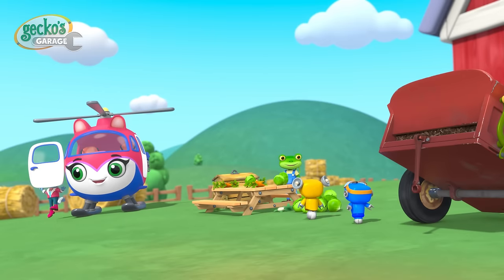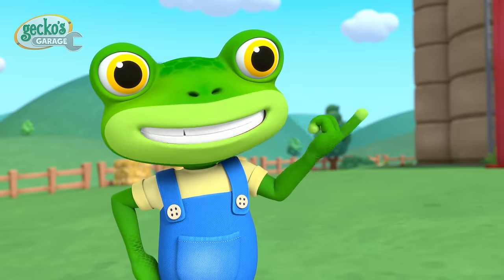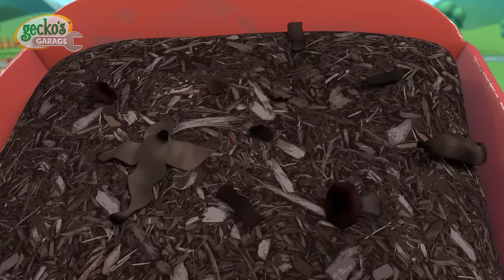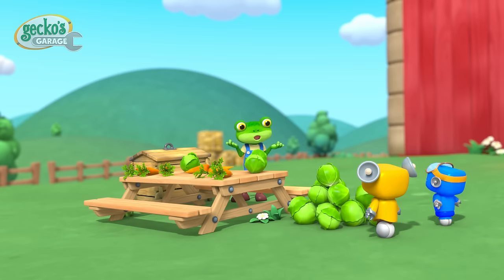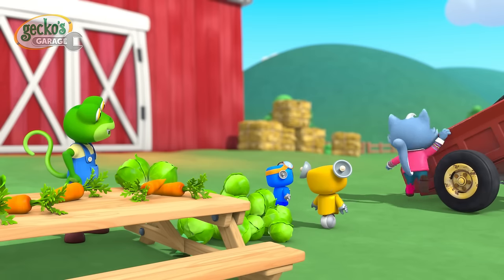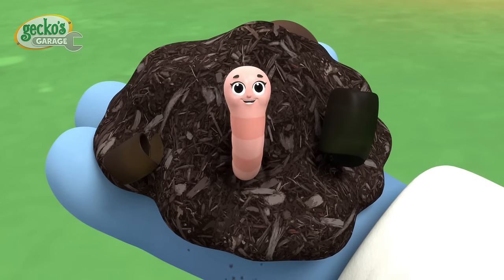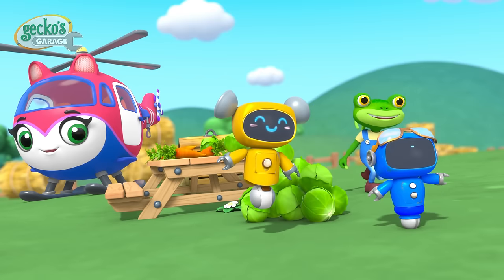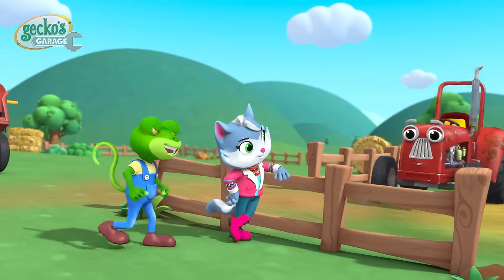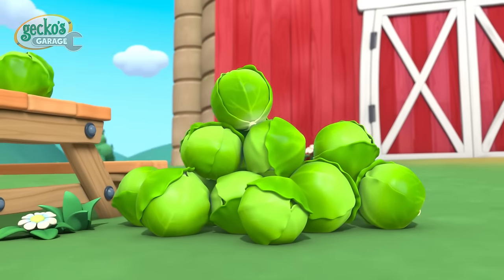Great question, Blue. What is compost? Well, composting is like recycling. Our food waste is used to help make more food. Exactamente, Gecko. Over time, my food waste has turned into precious compost, thanks to lots of tiny creatures. Then Trevor spreads the compost on the soil to help his vegetables grow big and strong.